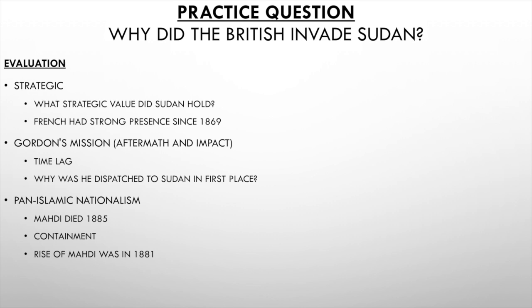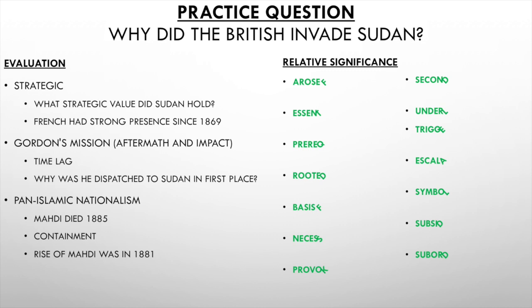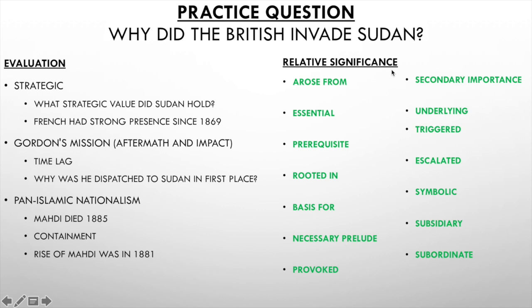Now, relative significance. If you want to get into those higher marks, you need to synthesize and cross-compare these factors, especially if the question says something like, was it British strategic interests that was the main reason why they invaded Sudan? For questions like that, you need to rank the factors. And so, let's use this analytical and evaluative language to do that. So you could say that the British invasion of Sudan arose from strategic interest. This was the underlying factor.